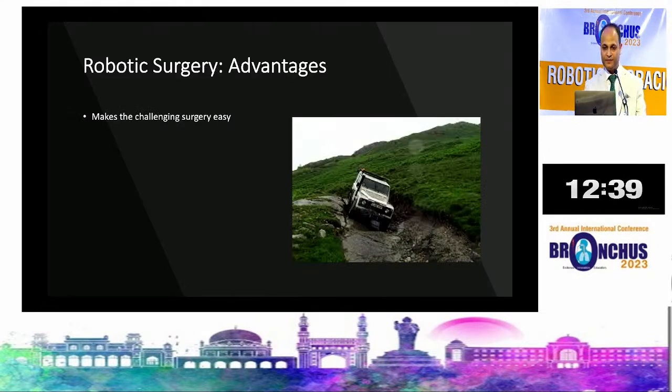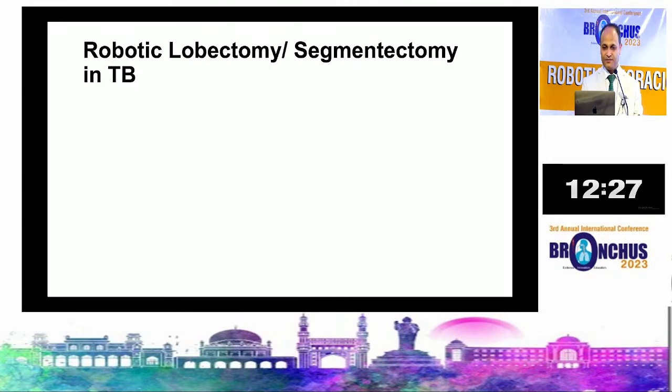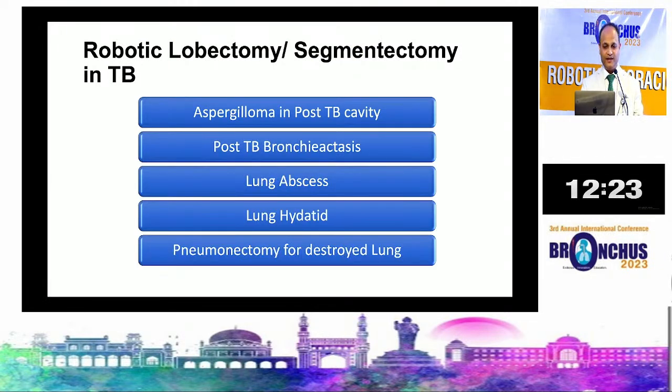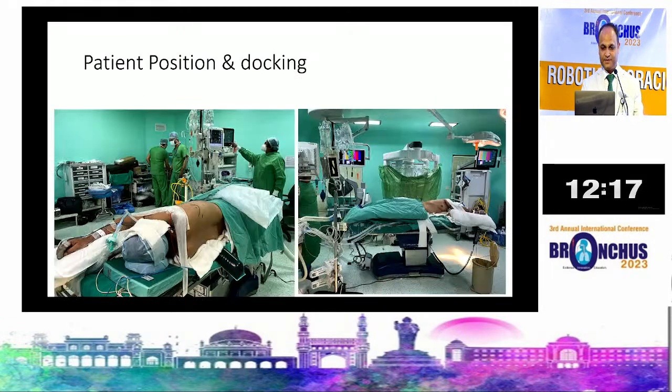It's quite cheap, it's not a big thing, and within seconds you know about the vascular anatomy. So in my opinion, it's like you have a great latest 4x4 SUV and you are going on a difficult terrain. This is what robotic technology is all about. The commonly encountered diseases are aspergilloma, bronchiectasis, lung abscess, and lung hydatid.